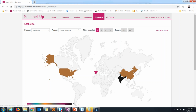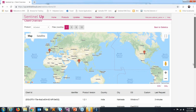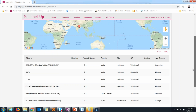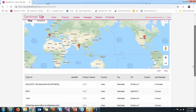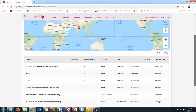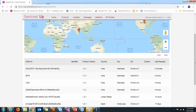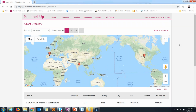So you can also look at a complete client view, meaning one by one. If you want to view all the clients, you can do that as well. So here you can see a lot of clients that are out there right now, and it shows on a map where they're distributed, all the individual clients, and you can see information about each of those individual clients and what version they're running, and which country they're coming in from, when did they last contact you, or any other custom data. If you decide to capture any custom data, you can do that as well with the out-of-the-box client.